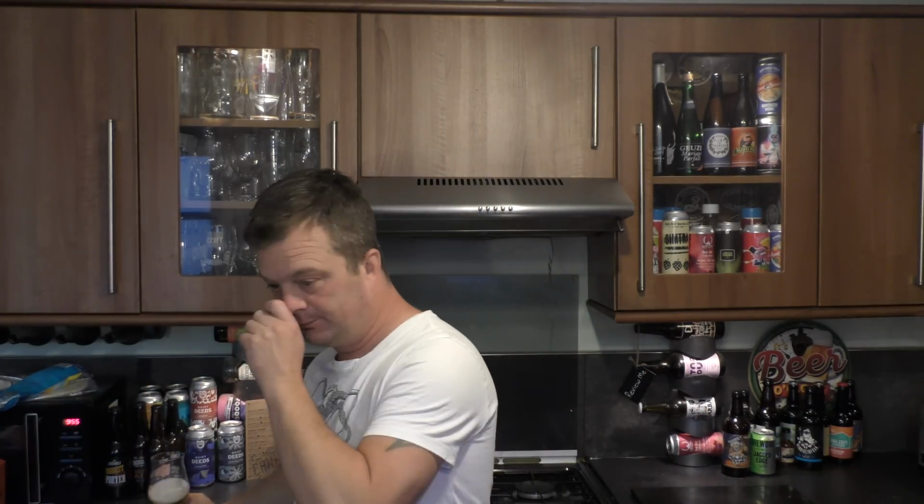It's more out of balance with the bitterness on the back end, but that's exactly how this beer has been brewed. It's been brewed to be slightly out of balance. Very refreshing. As I mentioned, I could just smash this. I want to keep the beer for the thumbnail, but I could just absolutely crack away at this.